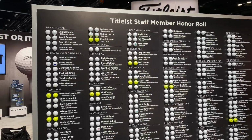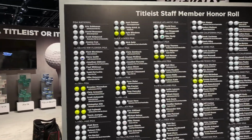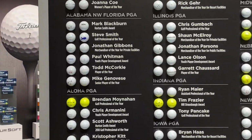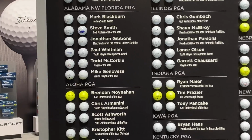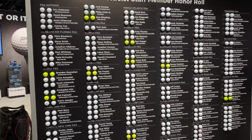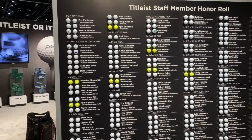So this wall here, Titleist, is a staff member honor roll. Shows the balls they play and the markings they use. So like Steve Smith, he puts a fish on his ball. Some guys play the yellow ball. Really cool. Awesome stuff here.